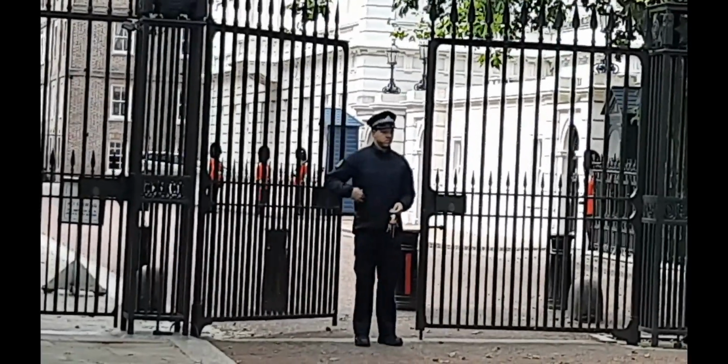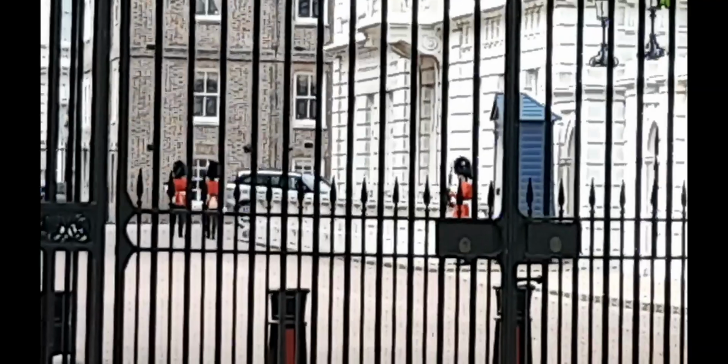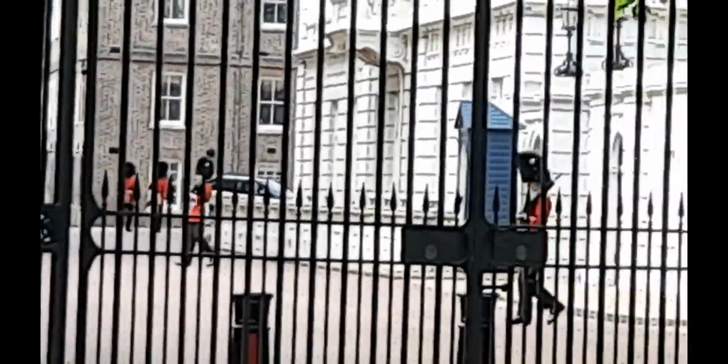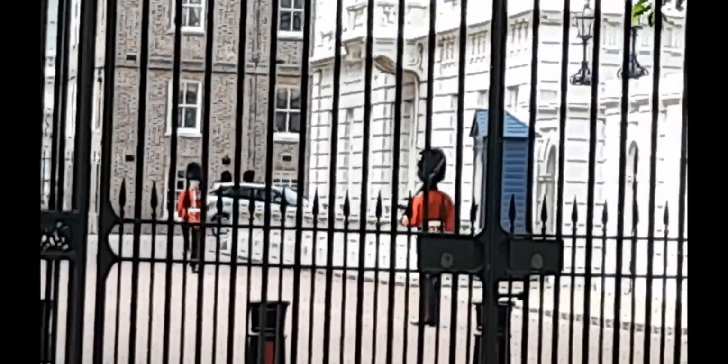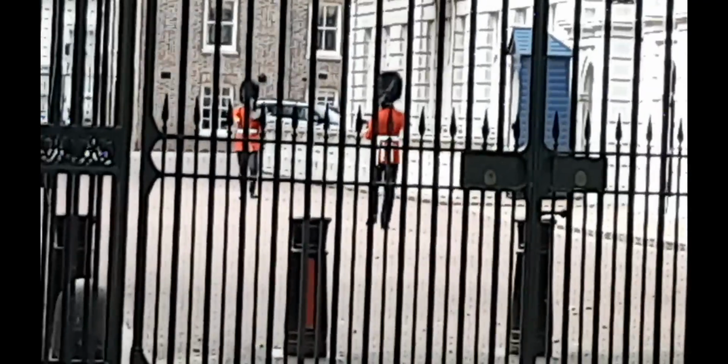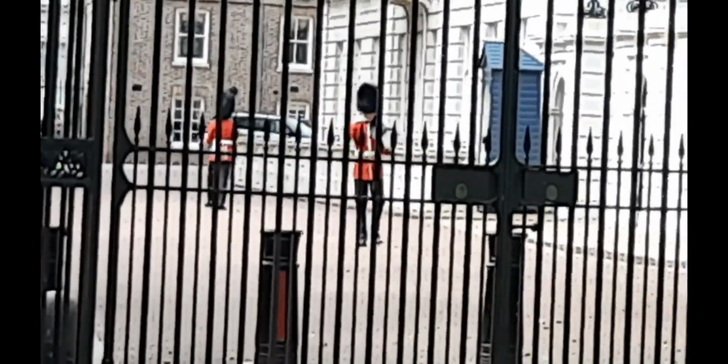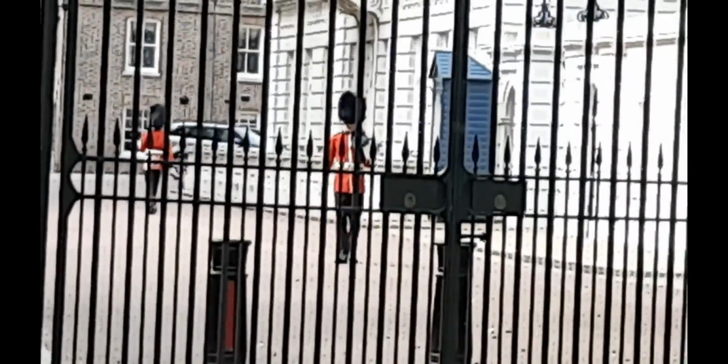It's a change of guards right now. They're marching away. Okay. Oh, he's moving to another one. It paid for me to wait a little longer. I can't go any nearer because this place is a restricted area. So they're marching back and forth several times.